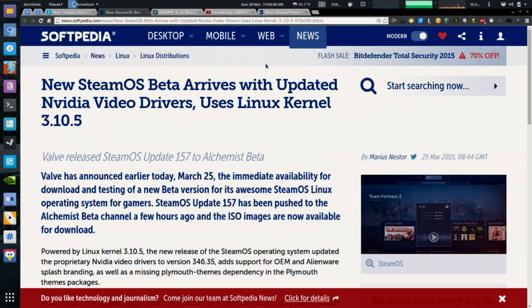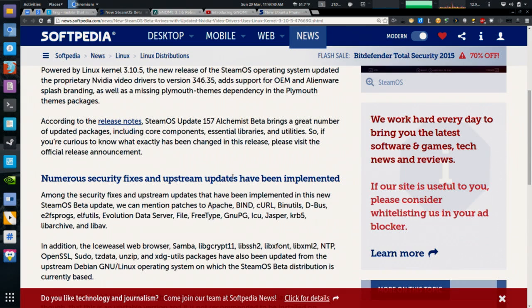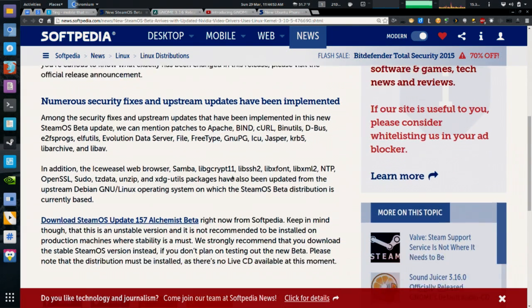All right. So I want to talk about SteamOS, something I've been watching for a little while. A new version just came out on March 25th, and a couple of things have changed. So SteamOS update 157 has Linux kernel 3.10.5, NVIDIA driver version 346.35, and it's also including some OEM branding for Alienware in there. Numerous security fixes are also going into this. In addition, the Iceweasel web browser has been updated.